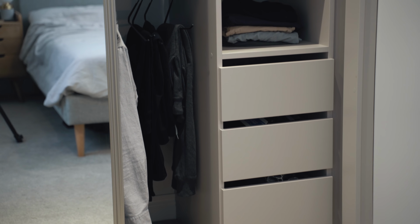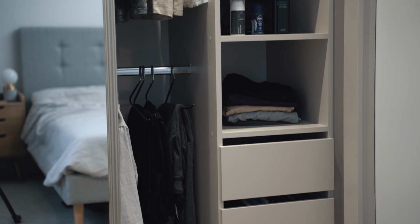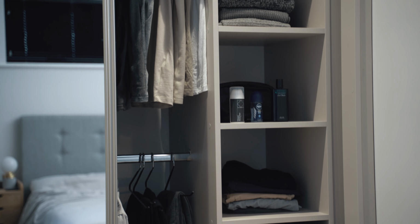So I actually had my wardrobe custom designed and custom built. It's not something that you can get off the shelf, but the way I had it designed was so that if I open one side, I have access to my essentials, my knits, and I also have access to my trousers, my shirts, and my t-shirts. And that's how I've set up my wardrobe.